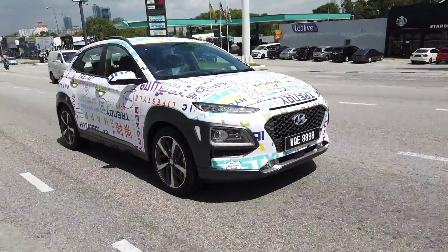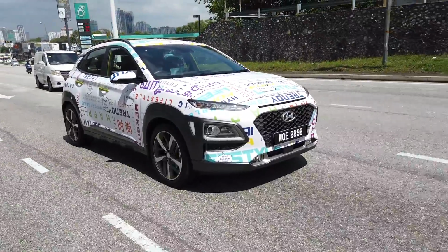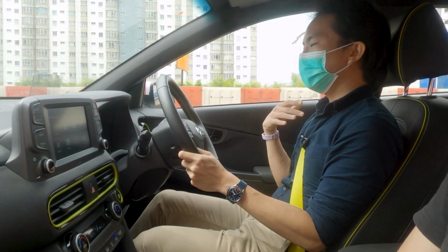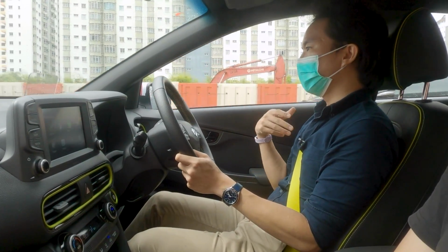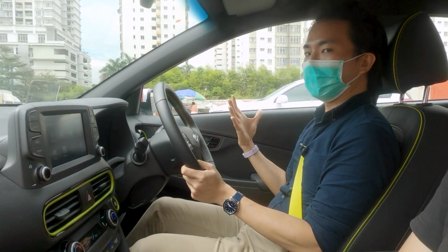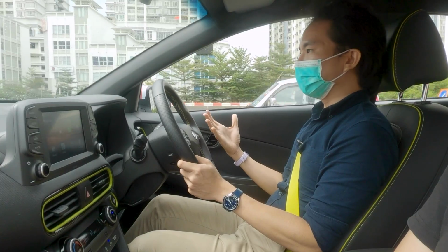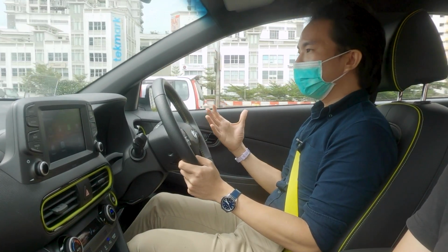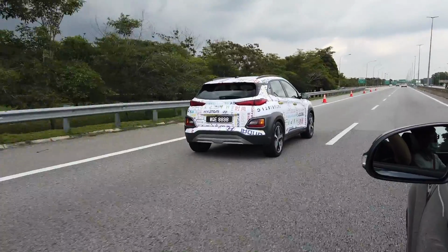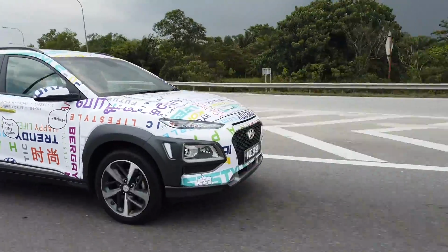Now, whichever model you go for, the Kona has the same suspension, which is to say it has McPherson struts at the front and a torsion beam at the rear. The ride is a little bit firm, but at the front, it does feel like it rounds off the bumps very well. It's not too crashy, it doesn't feel too bumpy when you go over bumps. So in that sense, if you're sitting in front, it's not too bad. At the rear, it's actually quite firm, and it does crash over bumps a little bit more at the back. So if your passengers are a little bit susceptible to motion sickness, they're much better off sitting at the front.